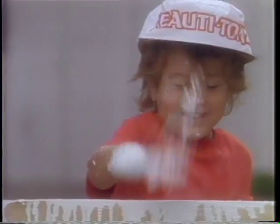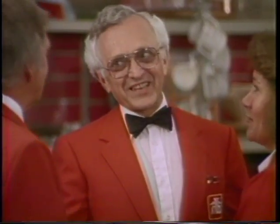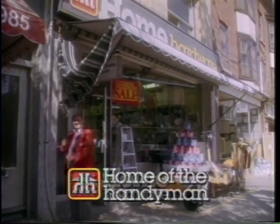Our country, Home Hardware is helping you turn a house into a home. Welcome home. From paint to stain to cleaners, from Beauty Tone to Wood Shield, Home has all you need. And welcome home. All the best people. Welcome home. Home of the handyman.